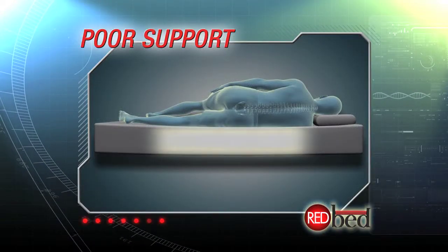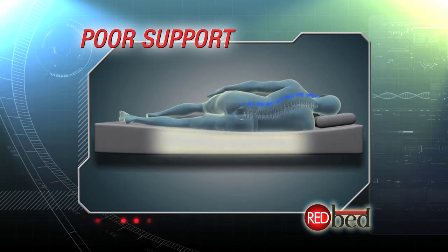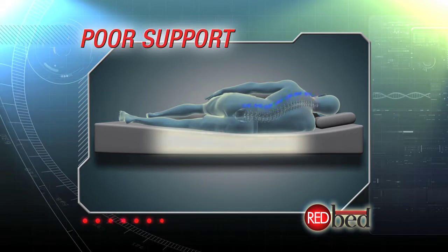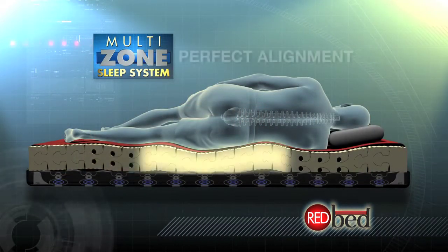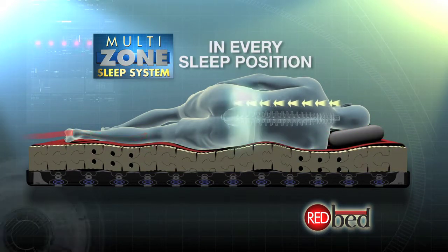Single zone sleep systems can allow your midsection to sink into the bed. This can force your spine out of alignment, pulling the muscles in your neck and lower back, which can lead to pain in the morning. But the Red Bed instantly adjusts to provide proper alignment and support for each part of your body. When you lay down on the Red Bed, your body is supported in all the right places.